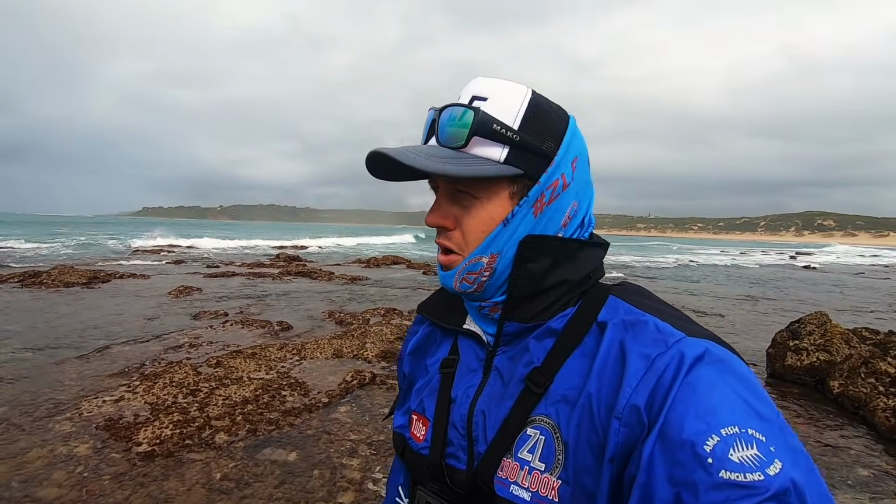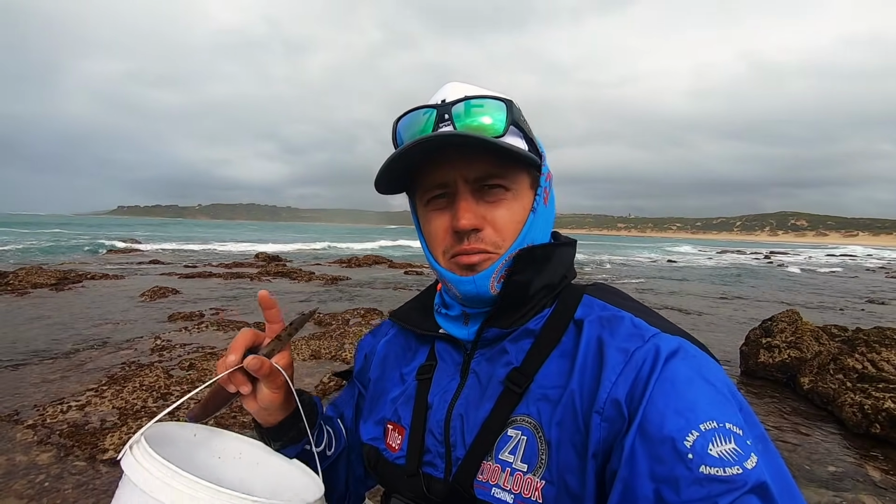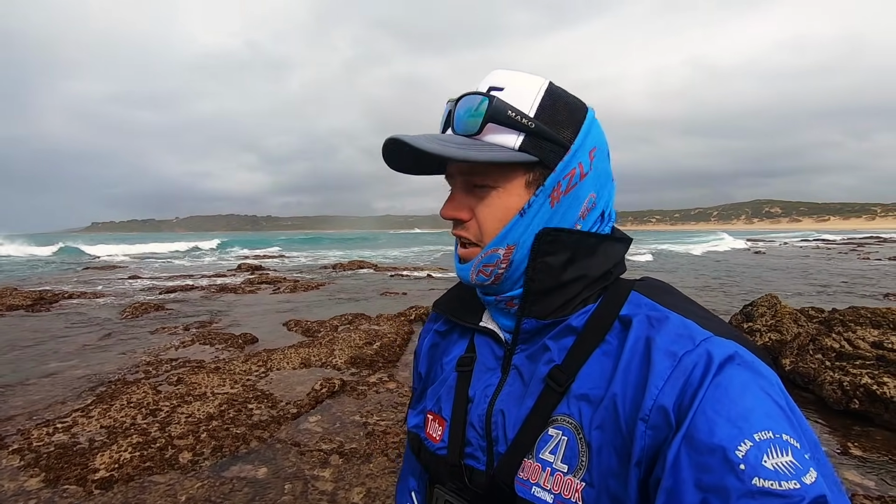The water is a little bit warm, but it looks absolutely beautiful for them. Just the right amount of foam, breaking, working water, not too strong, not too flat, a little bit of color in the water, it's not crystal clear, so it looks really good. As the day progresses, I'll show you where I throw and what I'm looking for.